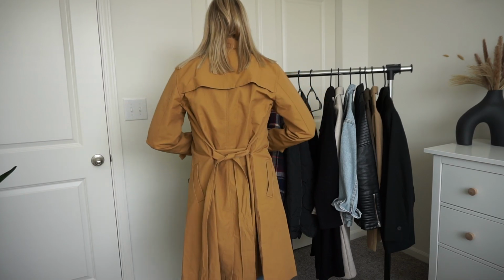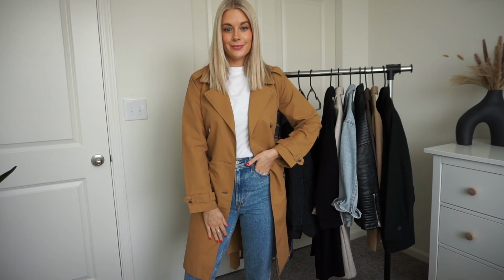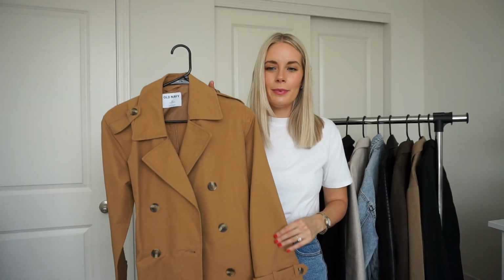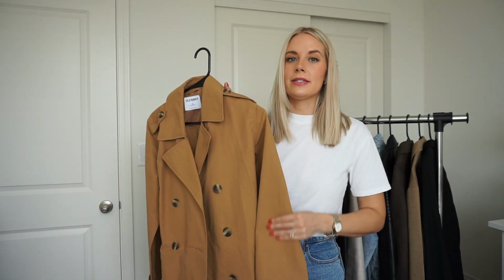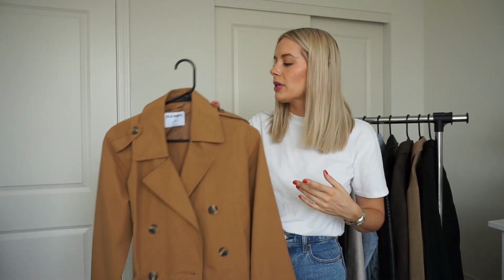I loved the color on this. This is from Old Navy. I picked this up a couple months ago, maybe a month ago. I love it. I think it's stunning. I haven't worn it a ton because, like I said, it's been pretty nice out, but I think I'll be able to wear it soon in these coming months. I love this color. Keep in mind though, it's not fabric. It's like a fleshy material, so it's more raincoat than traditional trench coat material.